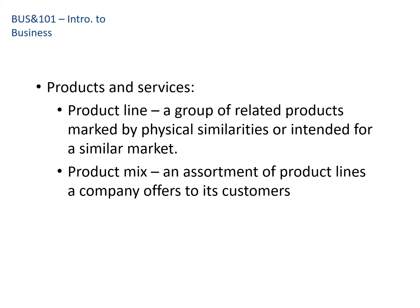A product mix is an assortment of product lines. So my overall product mix might contain that weed eater product line, but it might also contain lawnmowers and leaf blowers and hedge trimmers, other kinds of product lines that fill out my whole basket of products.